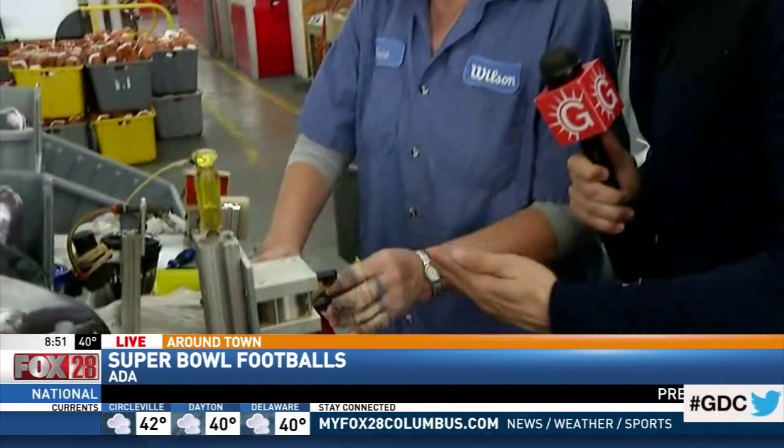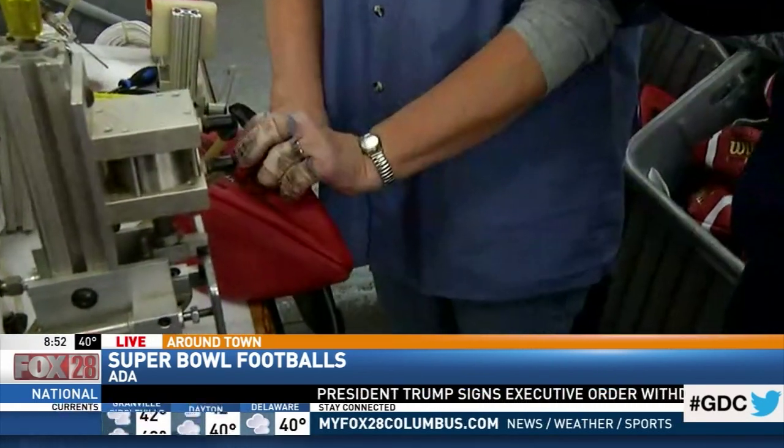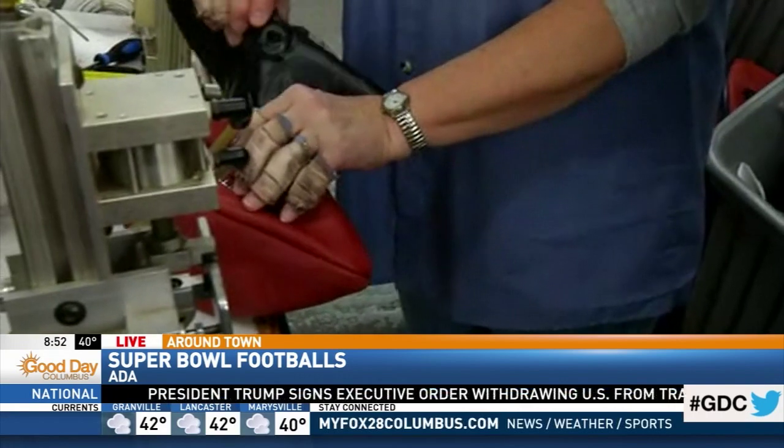You're putting the bladder on the inside. For a lot of people that don't know, this is what holds the air, right? Yes. What do you have to do? Because this is a work of art right here. I've got to take this little tip, put it in this hole, and I put it in the vise, and I pull it through.